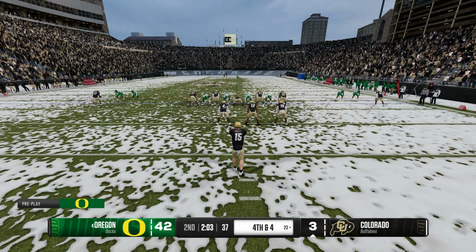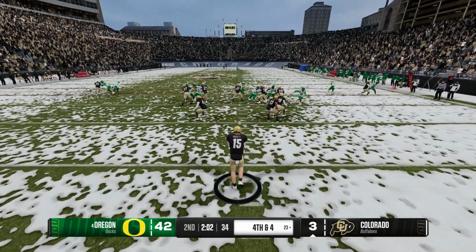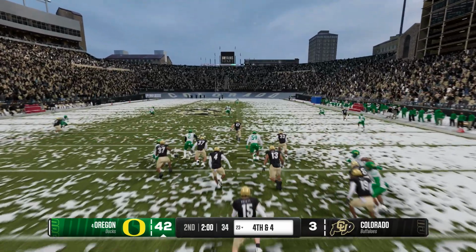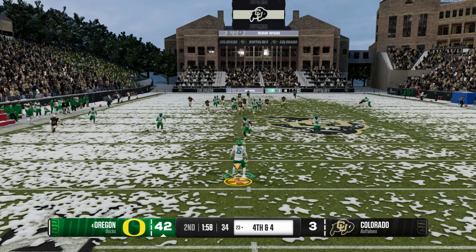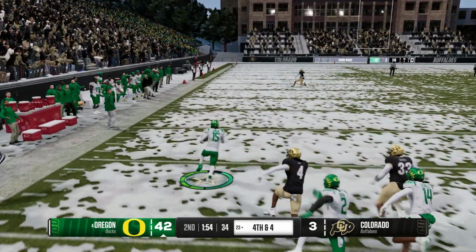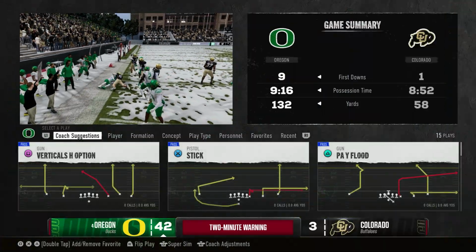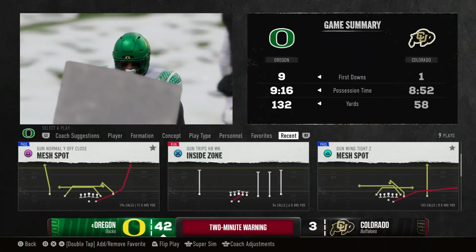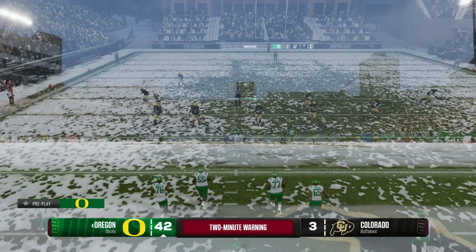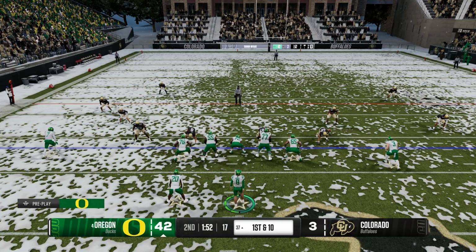3rd and short on the opponent's side of the field. They're expecting a quick throw. Everybody, they dug their heel on the ground. They're able to break on the ball, force the incompletion. On the return, it's Johnson. He only needs a sliver of daylight. The speed, the shiftiness, the elusiveness, all on display in that sweet return there. And Oregon has it back, and here comes the offense.